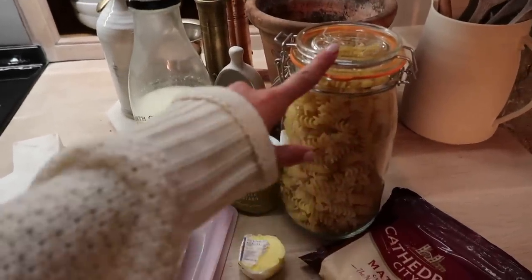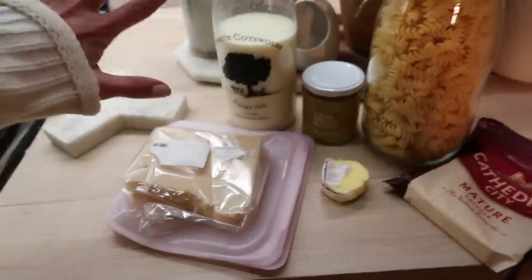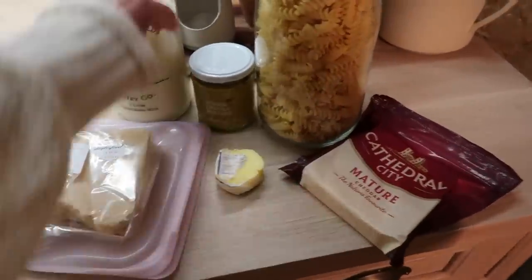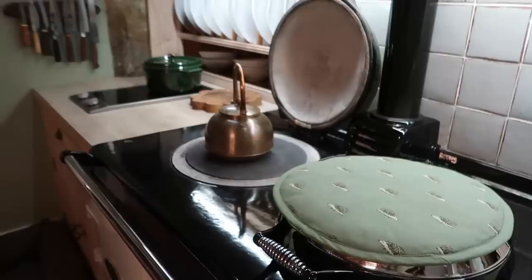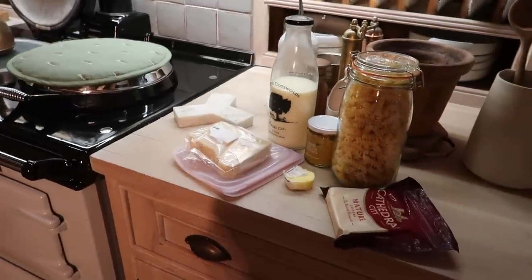I'm trying to use up some of our fusilli. My preference is rigatoni, as you may know, milk, butter, parmesan and cheddar, and then a good dollop of English mustard. I also need to get some flour out. Kettle is boiling and it's time to make my favorite meal in the entire world.